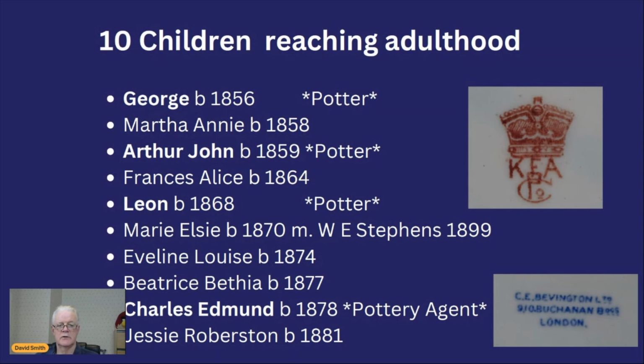Martha Annie, the second daughter, and the youngest daughter, Jessie Robertson, did not get married. We've talked about Mary Elsie marrying W. Edgar Stevens. The three other daughters, Frances, Evelyn, and Beatrice, are worthy of mention because they all married three brothers with the surname Pickford. Not quite sure what that says about social mobility and the opportunity to meet new people in that period, but that's just the reality.